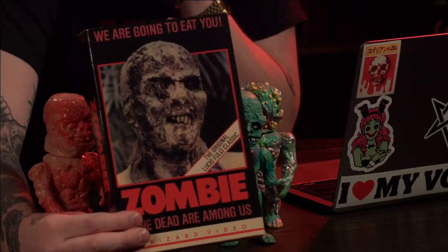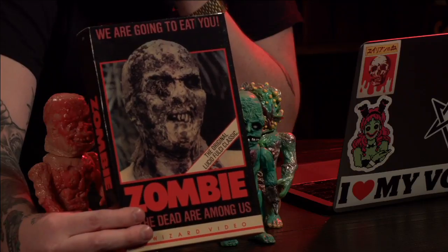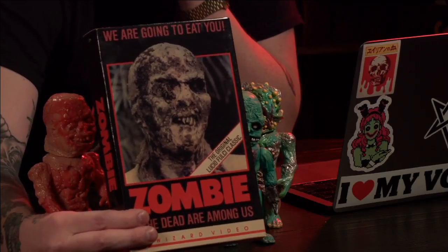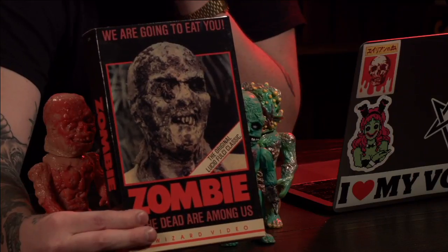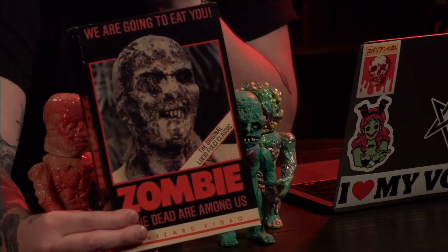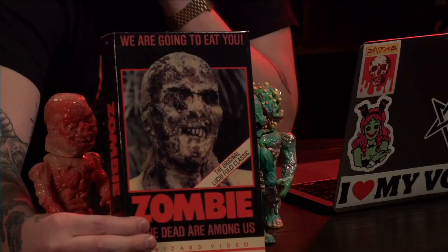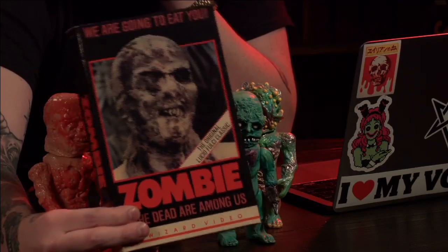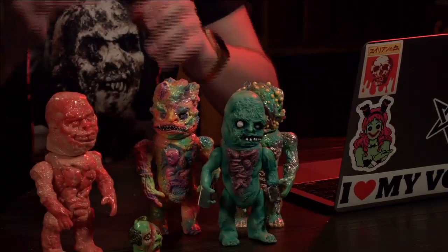if you've never seen it before, it's super gory. There's a zombie versus a shark in there, which is really awesome. There's an awesome eye gouging scene in there. It's pretty gross, pretty gory, pretty cheesy. If you're watching this, it's probably right up your alley. So definitely go check that out.